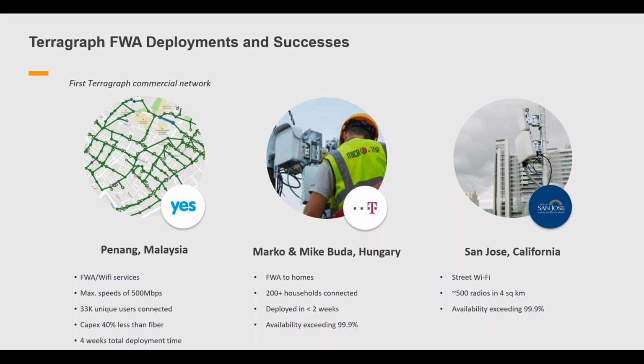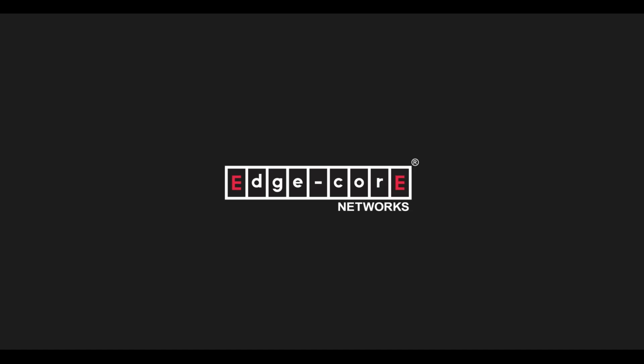4 weeks for one, and the other less than 2 weeks. So think about that compared to what would have been something that might have taken years. And then availability, thanks to the open R and mesh, is 3 nines, even though it's all 60 gigahertz.